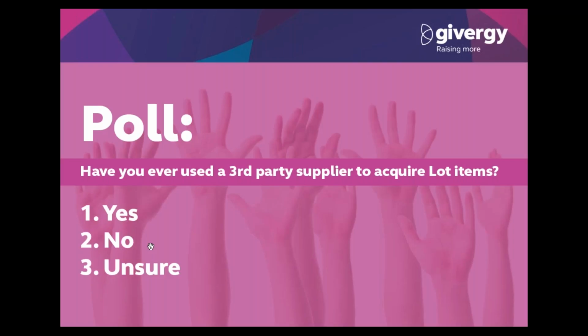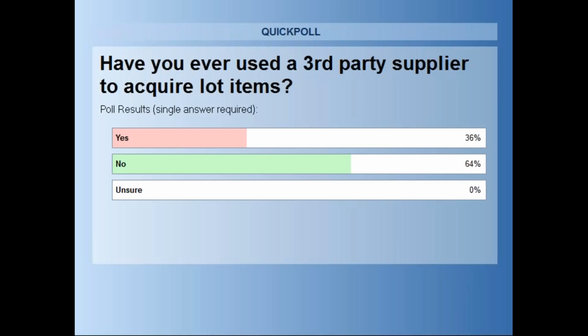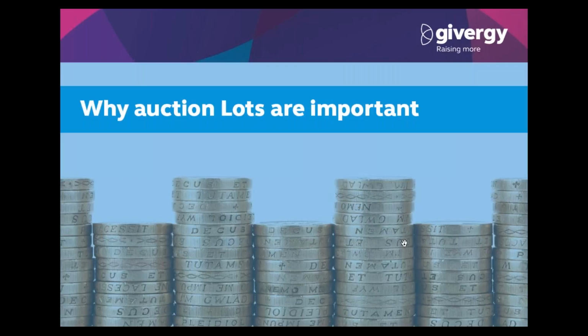So before we get started, I just want to do a quick poll to make this a bit interactive, to see who out there has ever used a third-party supplier to acquire lot items. So I'm just going to bring up the poll. And if you could respond. All right, we're seeing the answers come through. That's really, really interesting. All right, so here we have it. We've got 36% who have used third-party suppliers and 64% haven't. So look forward to sharing some best practices with you who haven't used suppliers in the past. So with that, I'm going to hand things over to my colleague, Rachel.